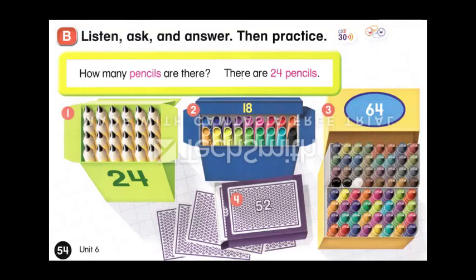Page 54. B. Listen, ask, and answer. Then practice. How many pencils are there? There are 24 pencils. 1. How many pencils are there? There are 24 pencils.